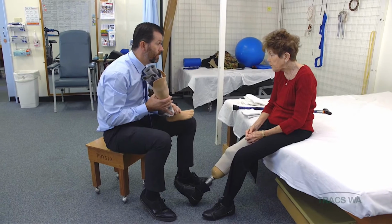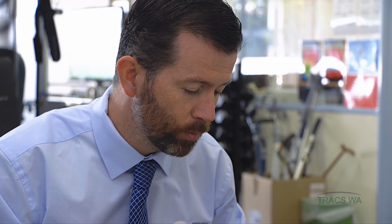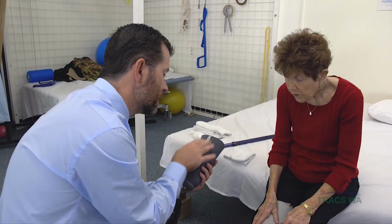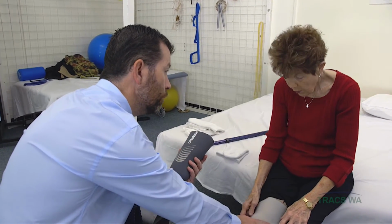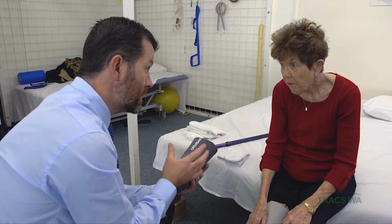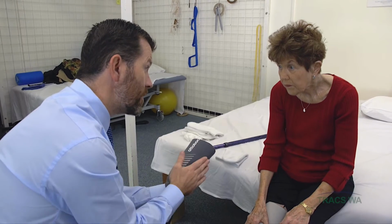So I've got a prosthesis here to show you of something that might be similar to what we might make for yourself. Now there's a couple of big changes. The biggest change probably being the fact that we're going to change the type of liner that goes against your skin. So this liner takes the place of the foam liner and the socks. Now, you still wear socks to adjust the volume, but we wear the socks on the outside of this liner.